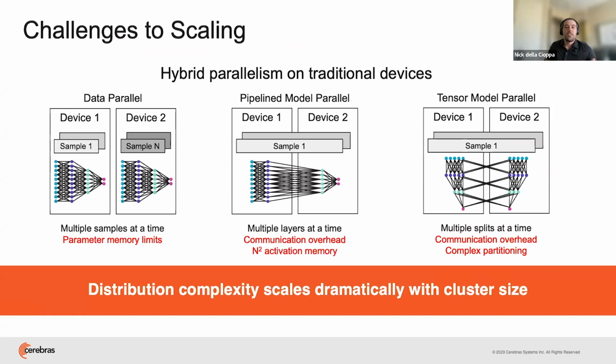So if we look at existing scale out techniques, the most common and simple form is data parallel. But it doesn't work well for large models because the entire model needs to fit in each device. So to solve that problem, the common approach is to run model parallel by splitting the model, running different layers on different devices as a pipeline. But as you use more devices, the activation memory increases quite significantly to keep that pipeline full. And so to avoid that, it's common to run another form of model parallel by splitting the layers across multiple devices. But this has significant communication overhead, and it becomes quite complicated to split these individual layers across devices.